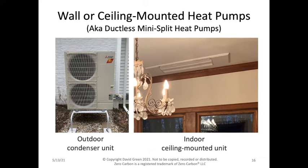Now, if you don't have ductwork, this is probably the best way to go because they will give you the benefits of the heat pump without having to add ductwork, which is very expensive on houses that already exist.